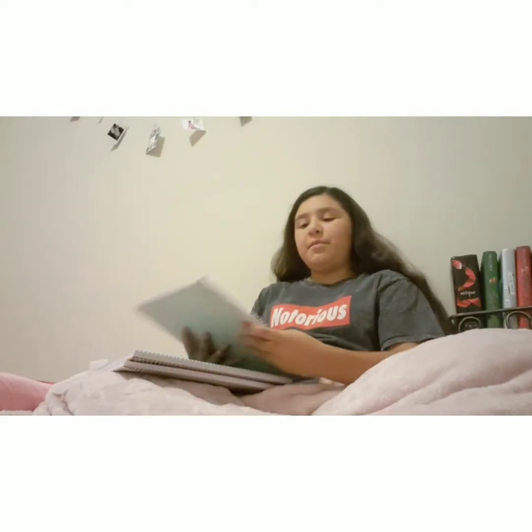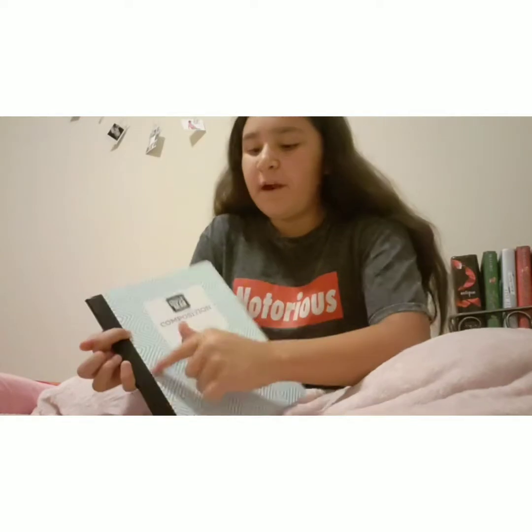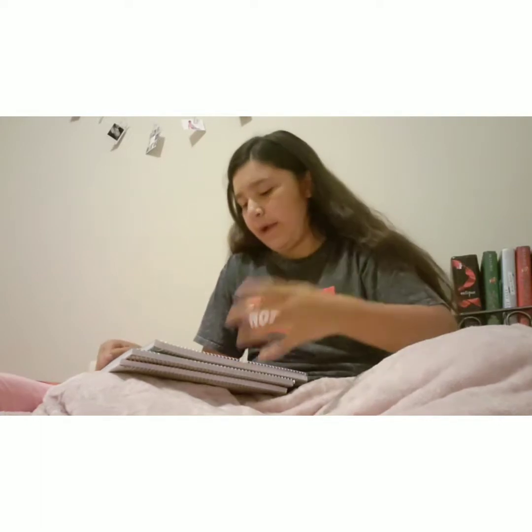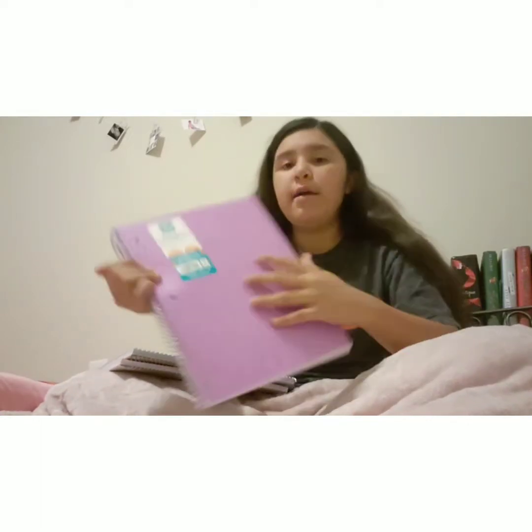But yeah, this year I'm going to be using a spiral because of the composition. This part right here, the spine started breaking. So I think this year I'm going to be using the spiral. They had us get four composition and four spiral for seven classes. So I got this really pretty purple one.